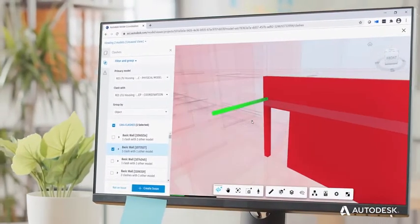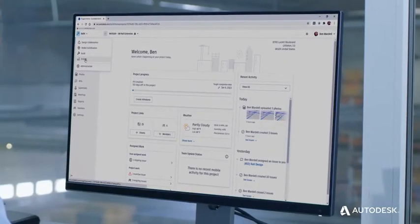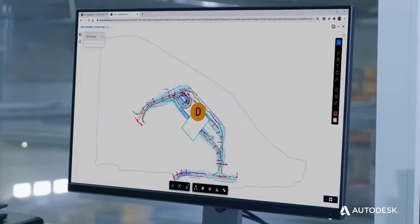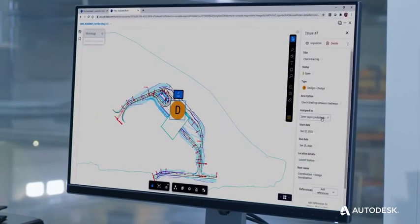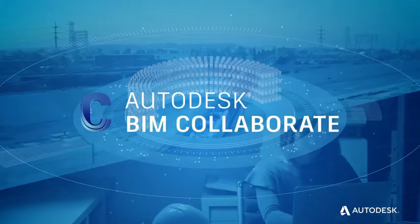With project reviewers on BIM Collaborate and design teams on BIM Collaborate Pro, you can speed up model review, improve communication, and deliver better designs. Better design collaboration, better project coordination. Better starts now.